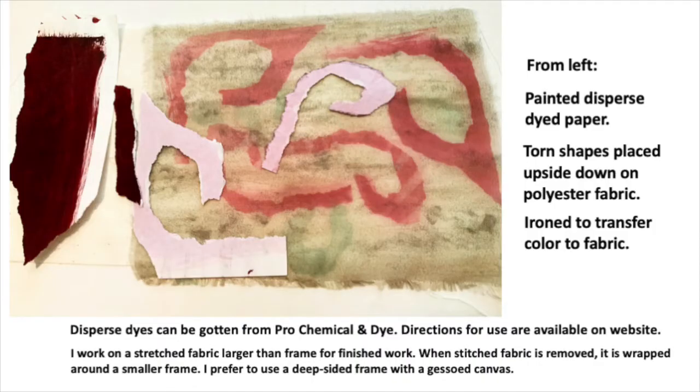All the shapes were torn from the paper that had dispersed dyes painted on them. Then you turn the paper upside down, and you transfer the dye from the paper to the fabric. And that's what you see in this particular image. On the left is the paper with the dispersed dye painted on it, and on the right, I've torn the image out, placed it upside down, and ironed it from the back, and it transfers the image to the fabric. So that's what happened in that piece.